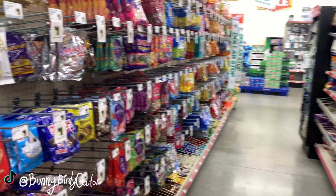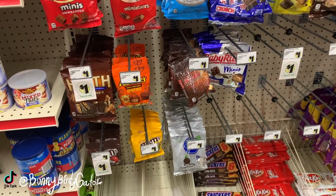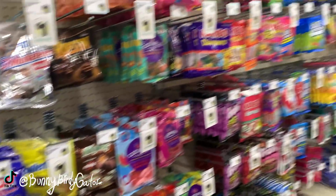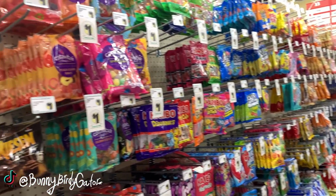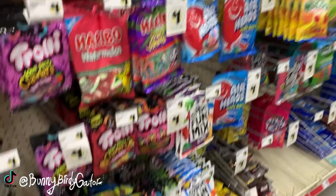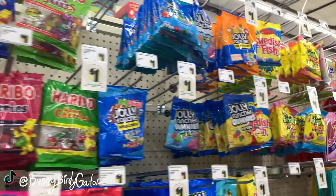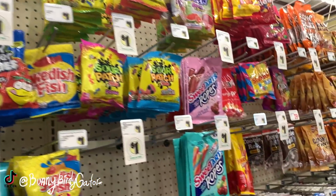It's really nice to have so many more dollar options in here now. And all of the candy is $1. All the candy. And I feel like they really added a lot to the candy. They just added it all the way up. Like, we have so much more candy now. Everything over here is $1.